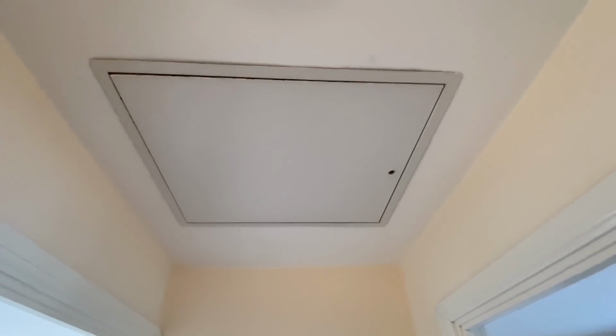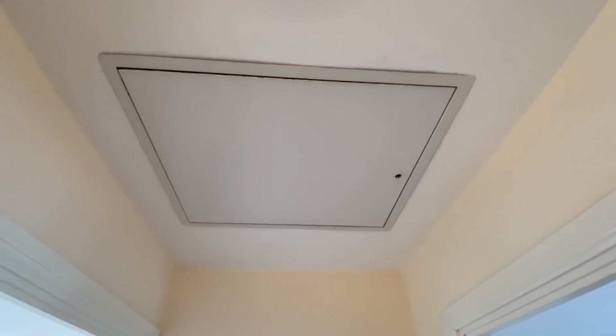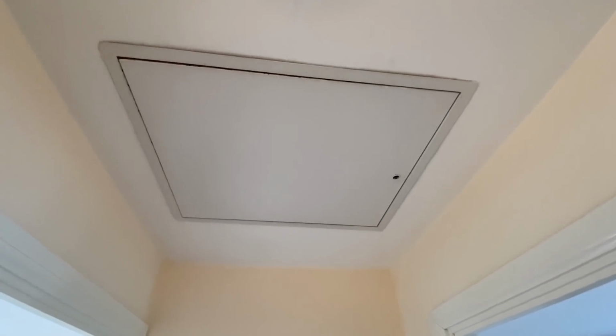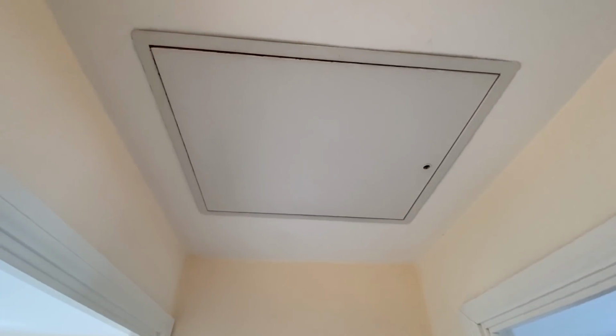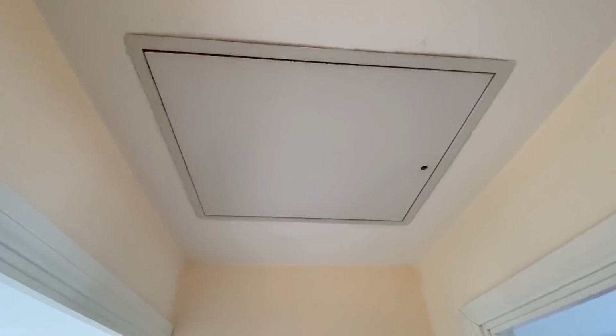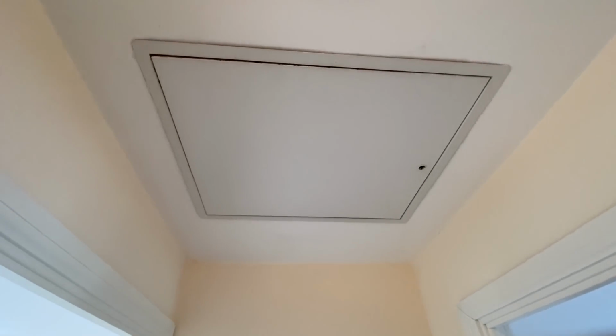I doubt if there's anything up there, to be honest, because it's such a minimalist build that they probably cut costs and didn't put a loft light in, but we'll take a little look up there anyway. I always like to stick my head up in lofts and see what's up there. I'm quite a curious person.